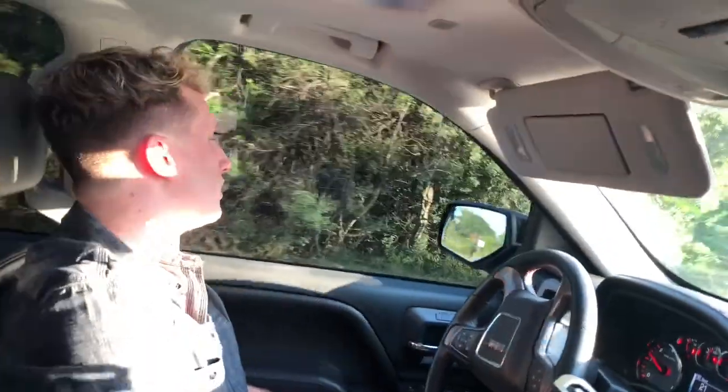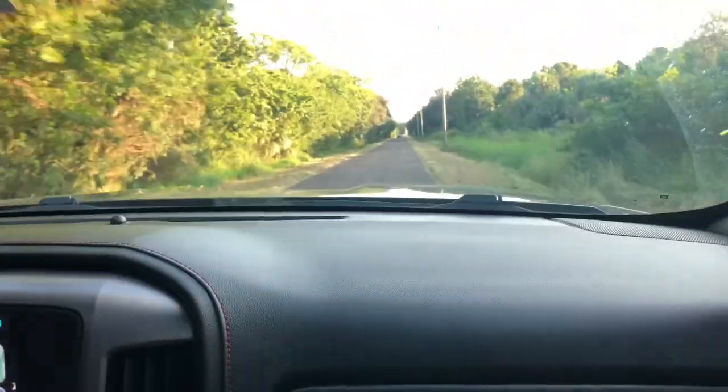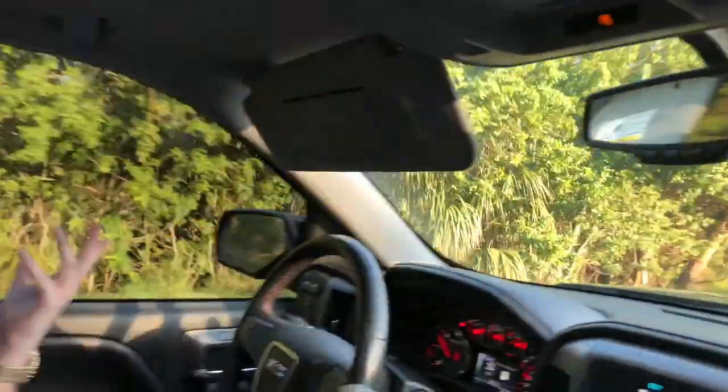Taking this corner decently slow because I'm gonna make us flip over if I go any faster. So taking that corner felt good. You roll, your body leans a lot. The seats are not very supportive like a sports car, but it is nice overall, right? I got a lot of nice things to say about this truck.